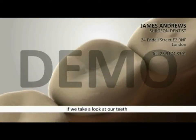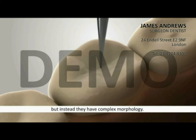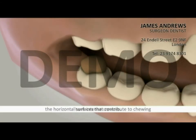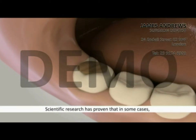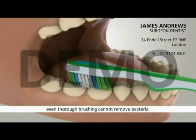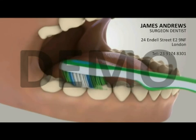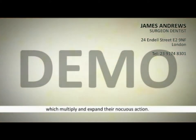If we take a look at our teeth, we will realize that they do not consist of smooth, flat surfaces, but instead they have a complex morphology. Especially in the back teeth, the horizontal surfaces that contribute to chewing have intense crevices. Scientific research has proven that in some cases, depending on the anatomy of the teeth, even thorough brushing cannot remove bacteria trapped inside the crevices of occlusal surfaces. Certain dental anomalies provide an ideal place for bacteria to hide, which multiply and expand their harmful action.